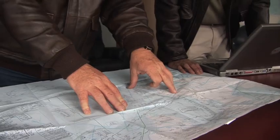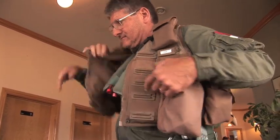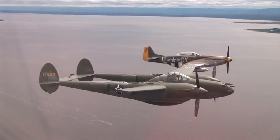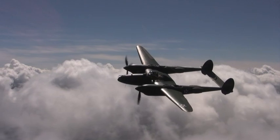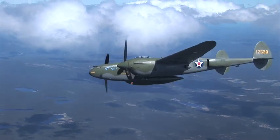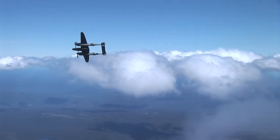Finally, on June 25th, after months of preparation, Operation Bolero II left Goose Bay, Labrador on the first over-ocean leg to Greenland. Luck would not have it. An hour out of Goose Bay, Glacier Girl began overheating. They were forced to turn back. The culprit, a cracked cylinder liner.